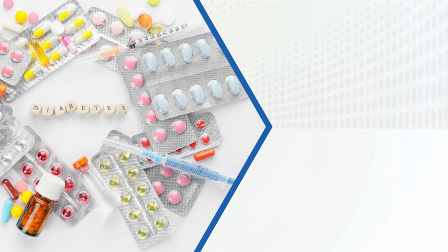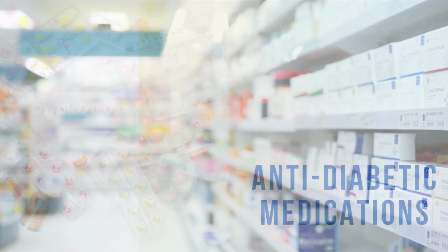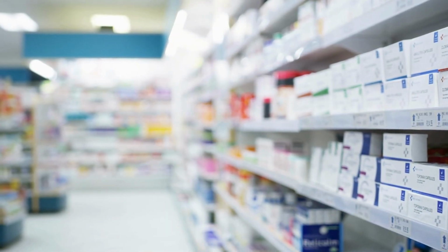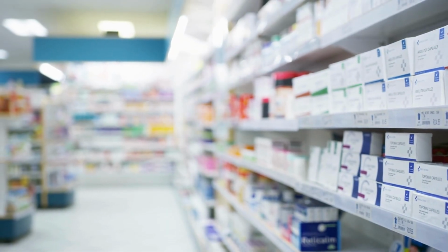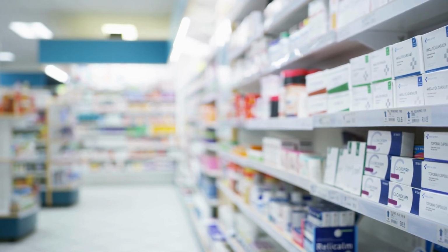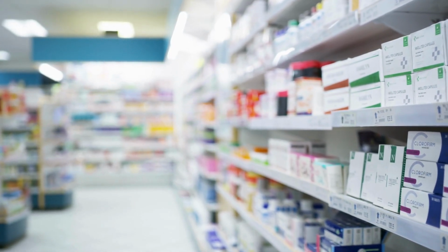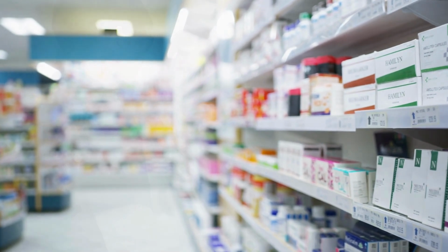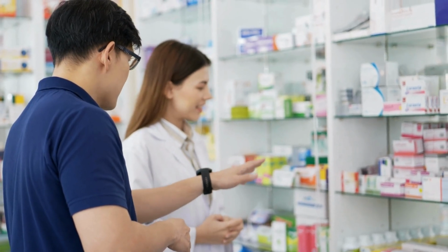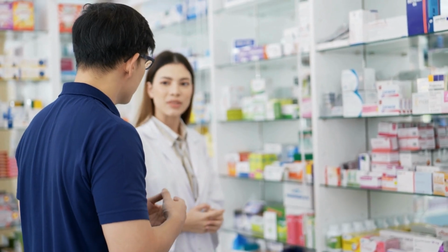Today, we're going to unpack something that I think a lot of people find really confusing: anti-diabetic medications. It's like walking into a pharmacy and just seeing this wall of options, you know? Where do you even start? So that's where this deep dive comes in. We've got some great source material that explains these medications in a way that I think anyone can understand. Think of it as a beginner's guide to navigating the world of diabetes meds.